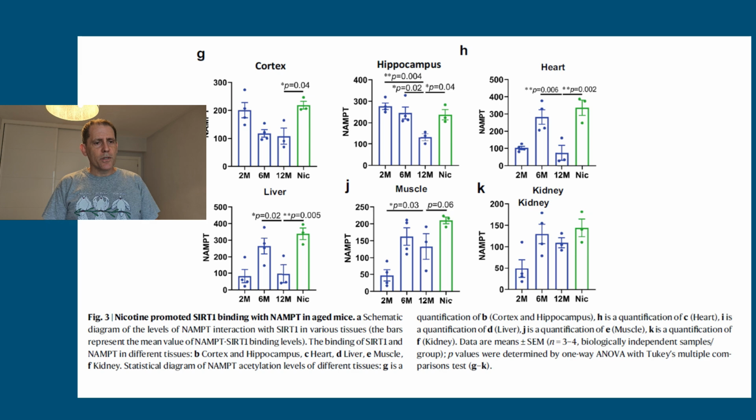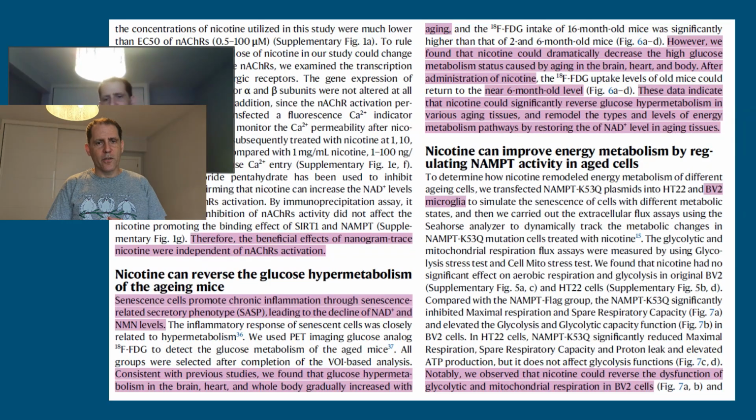Next, a figure showing the different SIRT1 levels in different parts of the body. The blue are the control mice at 2, 6, and 12 months. And the green bars here are the mice that were given nicotine in the second half of their life. So the mice given nicotine had higher sirtuin levels in the brain, in the heart, liver, muscles, etc.